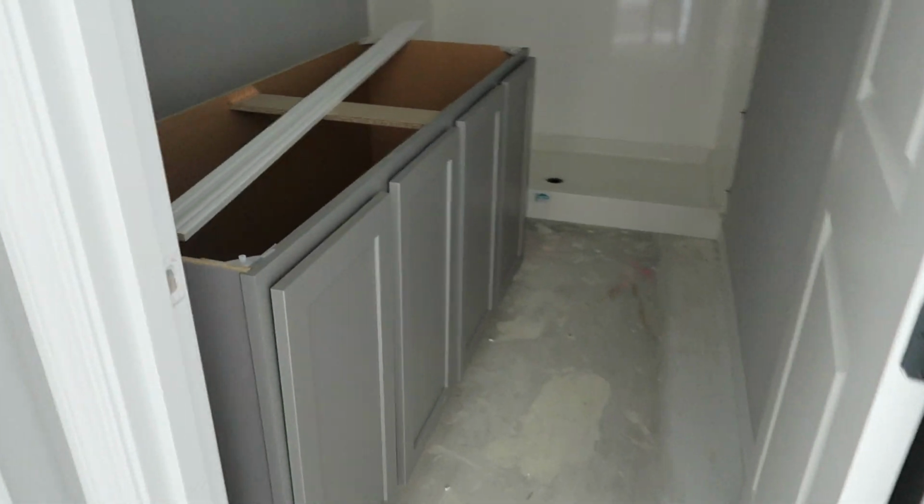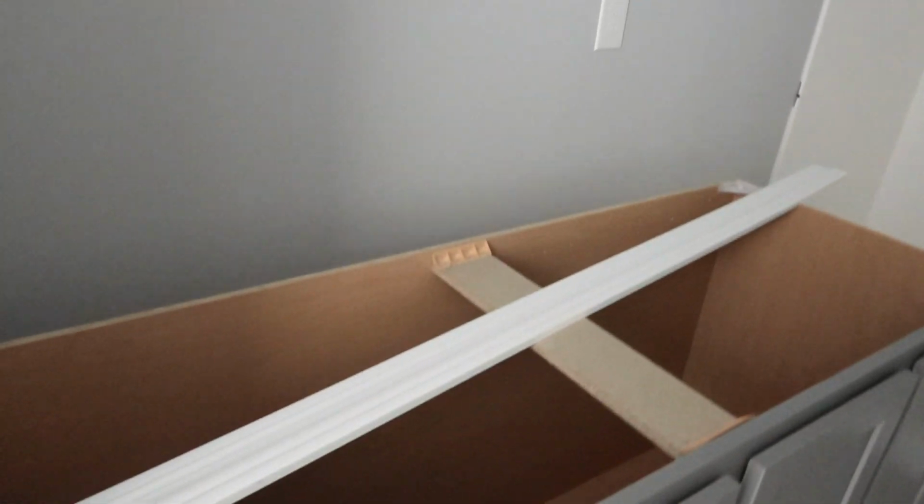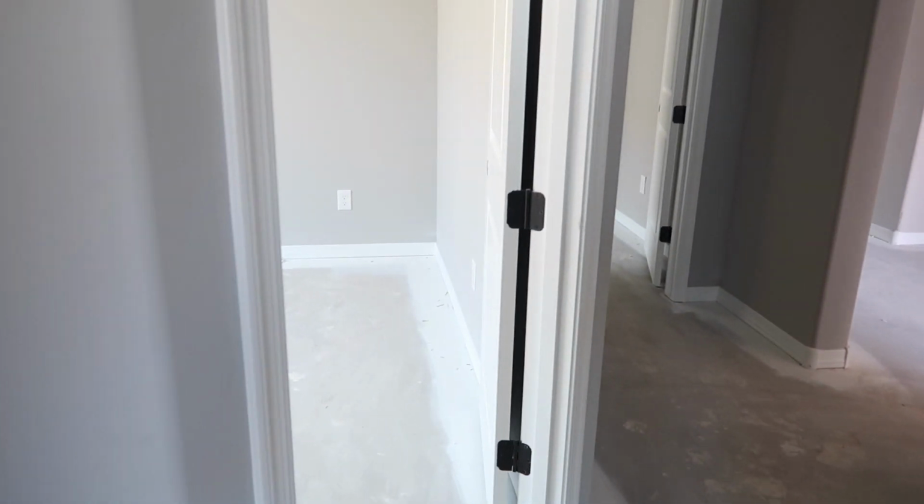All right, guys, so here we go. Looks like this hasn't been installed yet, but this is the guest bathroom. Lighting fixtures are up, so is the recessed lighting, and the shower is installed. And here is where we had some water damage, but I can't really see it anymore because it's dried.